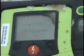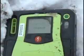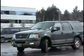We went over to the unit, the device was already on, and you can see we got the appropriate voice prompts and the AED Pro was functioning as expected.